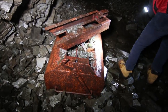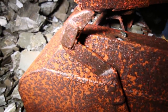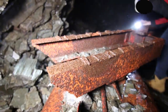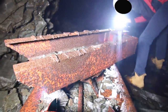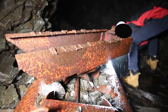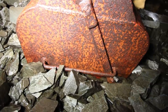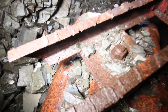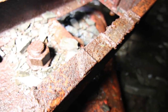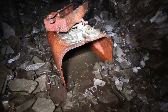So here's the cart. It's open on this end. It's got kind of like a 360 degree swivel base to it. It's on its top, it's been flipped over. Everything on the bottom that was welded is just chopped at this point. Here's the other side. It doesn't have a wall.